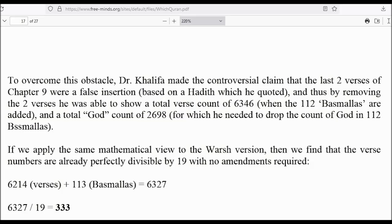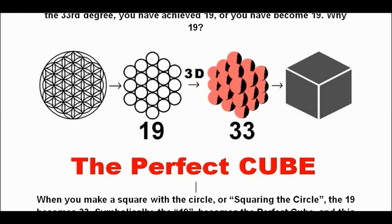333 are basically 33. Now, what is this 19 and this 33? The thing is, whoever designed the mathematical layout of this Warsh Quran made sure that it's mathematically coded with the number 19 and with the number 33.